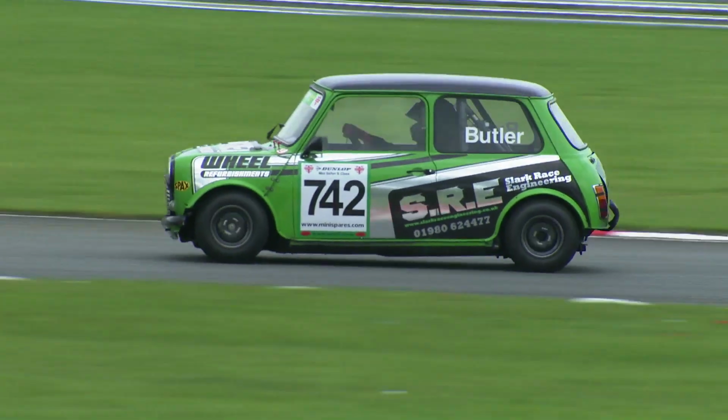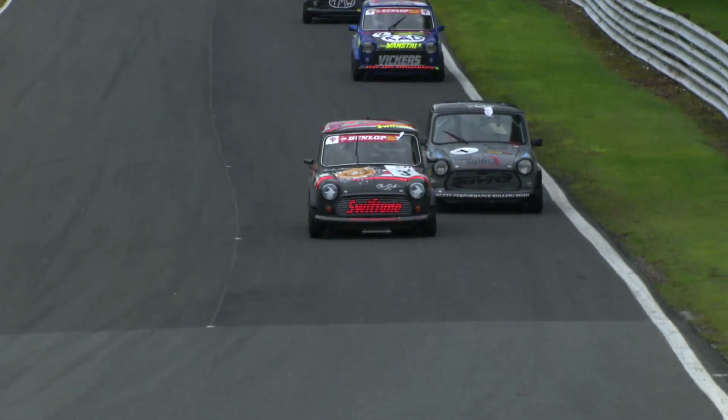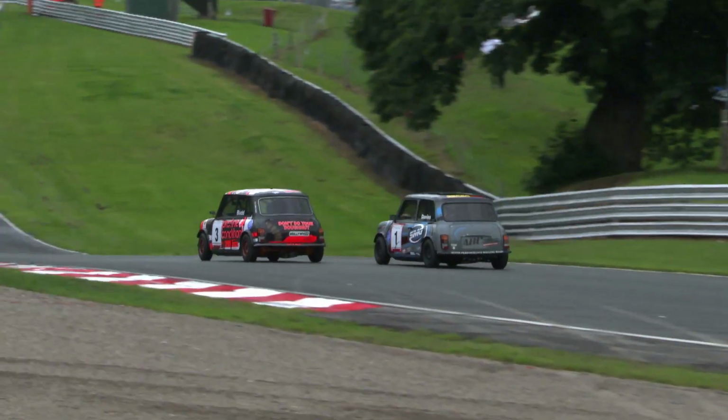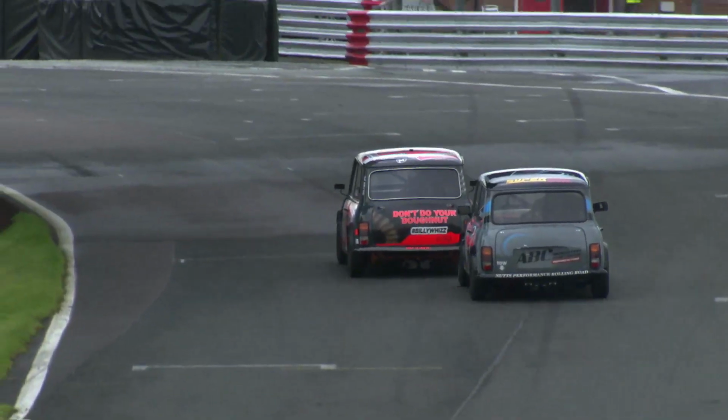But it's been a busy old race for Ben Butler. In a couple of places his car is just bearing the scars of what's been quite a hard-fought race. And at the front of the pack it is Ashley Davis, who again is looking to try and put himself through and ahead of Charlie Budd. They head up towards Deer Leap.